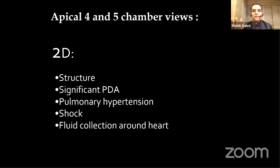In pulmonary hypertension, your RA-RV will be dilated. So an apical 4-chamber view can give a lot of information. You can rule out some basic gross structural anomalies. If the baby is in shock and the intracardiac volume is less, your heart will be shrunken, and you can judge the volume. You can judge the contractility of the heart. You can rule out any fluid, pericardial effusion. So this view is very important.